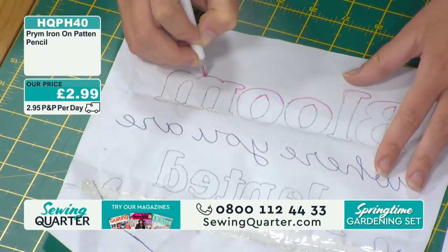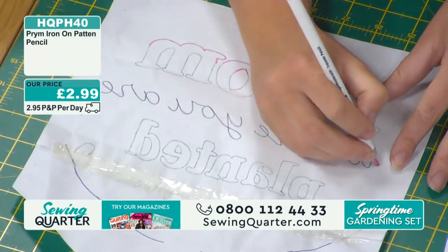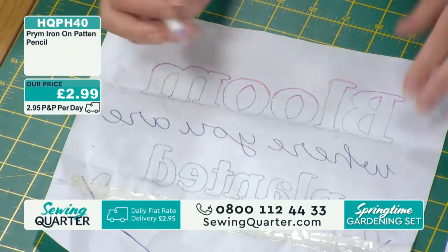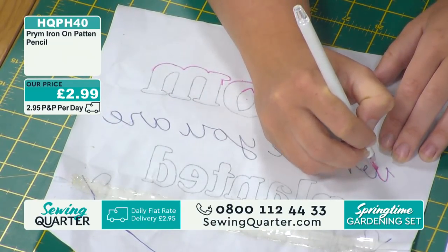And this just shows you where you're going to set it, like that. But that one there, because you're going to embroider on that line, you want to fill the whole of that in. Yeah, so we're going to do that. Where's your leaves? Oh, I see, over there.